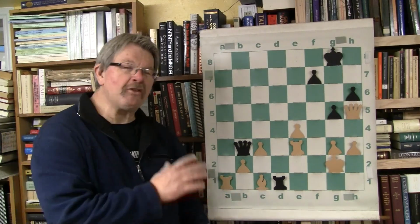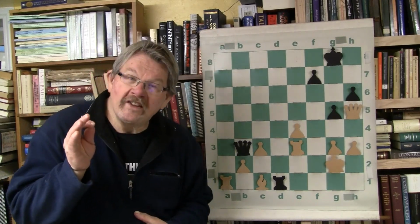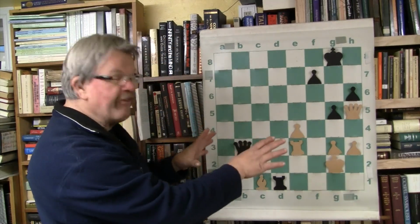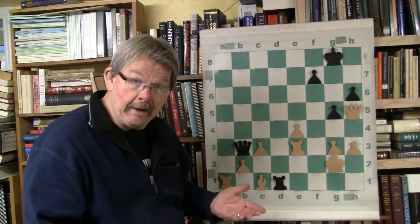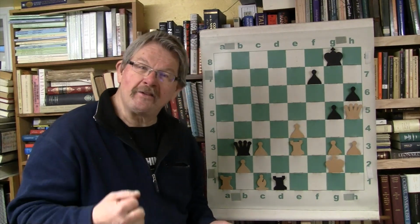Now this game is just fantastically instructive. And yes, I probably overemphasize the open file. I get excited about open files because they work so well. So it's excellent to also know how to defend against them. And this game is a fantastic illustration. Not only can you exchange rooks, but look how Bobby benefited by virtually ignoring that file the whole game. Isn't that amazing? That's because he neutralized it.